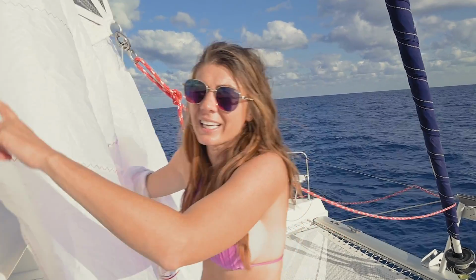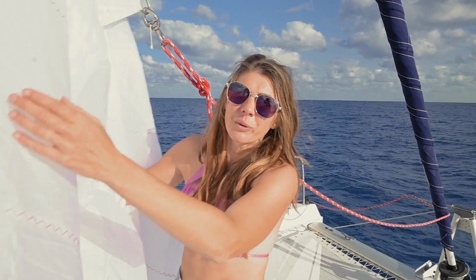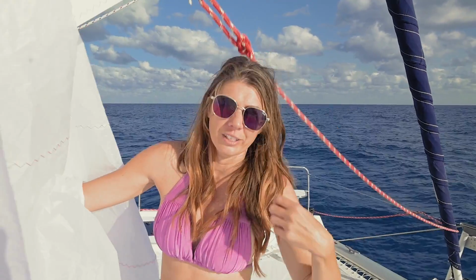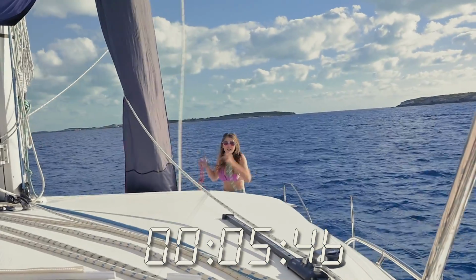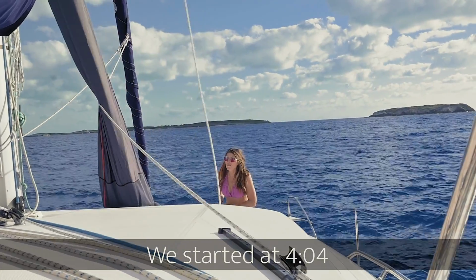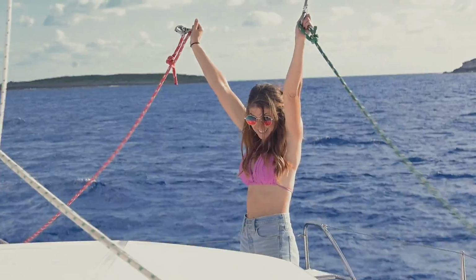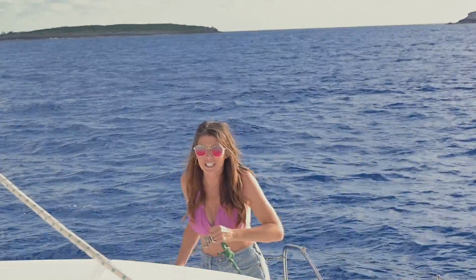It's all a matter of angles. When I was up on the coach roof, it was like I was trying to pull kind of sideways, so it was a lot harder. And when I got down directly below it, it was much easier. New time check, coach. 4:10. Sorry, 4:04. Although I guess by Price is Right rules I lost, but I still feel like I won.